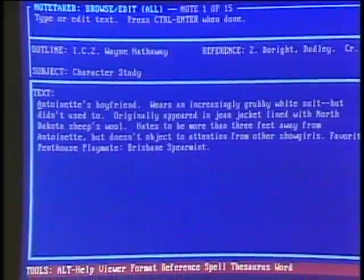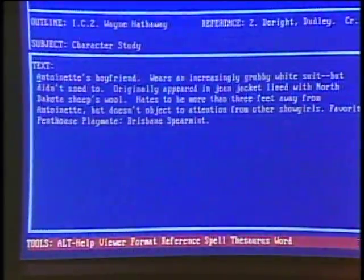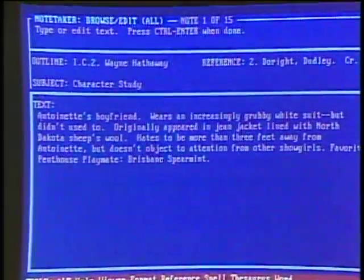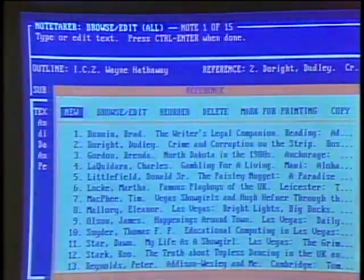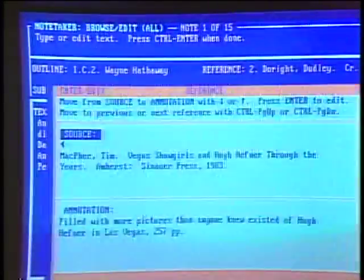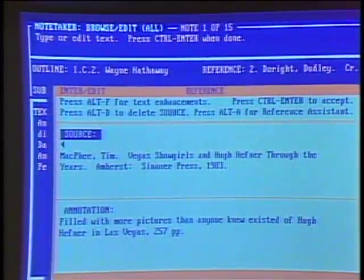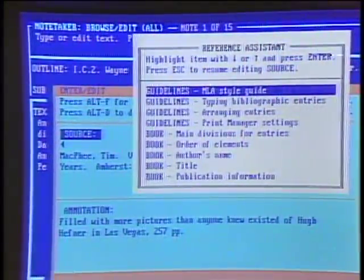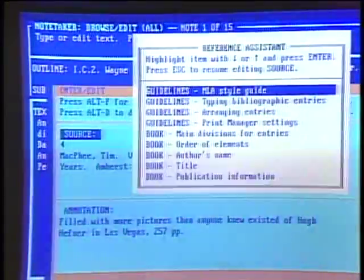And then I can have the body of the note, which I can go on for a couple of pages. You can see here at the bottom is the full complement of WordBench desktop tools, which are available throughout the program. The reference tool, which you saw a little bit about before, allows me to go in and develop my bibliographic information or my source information. It also includes a special tool within a tool called the Reference Assistant, which gives me an online reference to the Modern Language Association Style Guide, which is one of the most popular style guides for academic and professional writing. This doesn't impose the MLA style on me, it simply allows me to use it as a model.